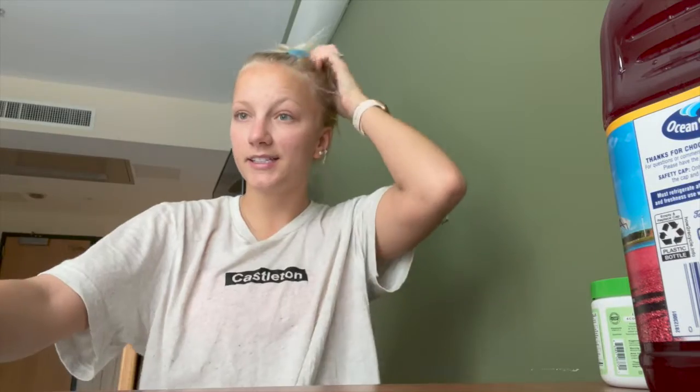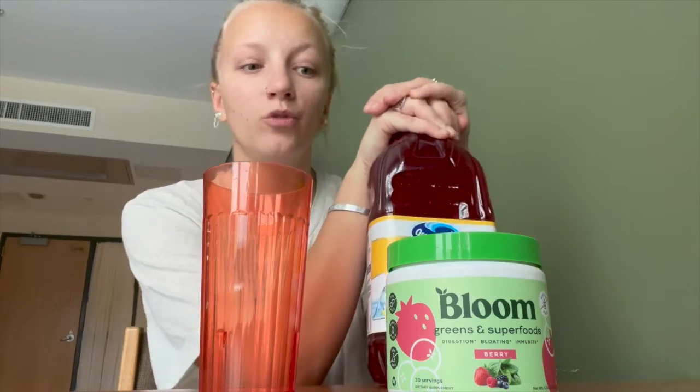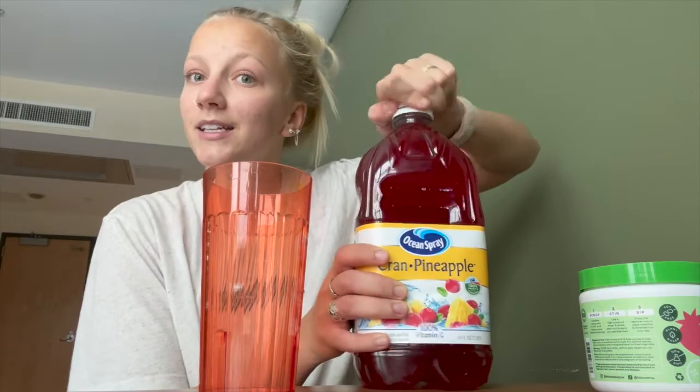All right, guys. Today is day two of drinking the Bloom nutrition powder. I wanna do it first thing in the morning, but I wanted to try it with juice. So I had to go out and buy a juice today. Someone on my TikTok said to do it with juice. They said it's really bad with water. So we're gonna try it with this cranberry pineapple juice and give it a shot.